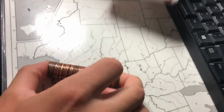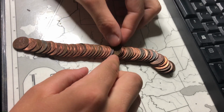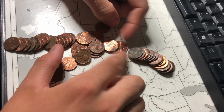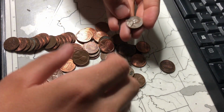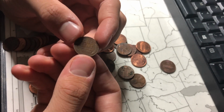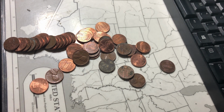Alright, this is roll 3. Oh, we got another one just in roll 3, guys. Hold on, let's look for one more second. We got another one. That's 3 rolls in a row now. This one is a 1958. You can see it right there. 1958 wheat penny. So that's already more points than the blue bank. That's awesome. Let's keep going.